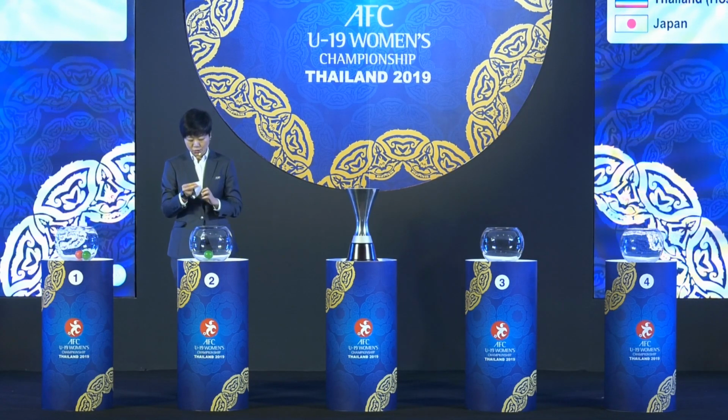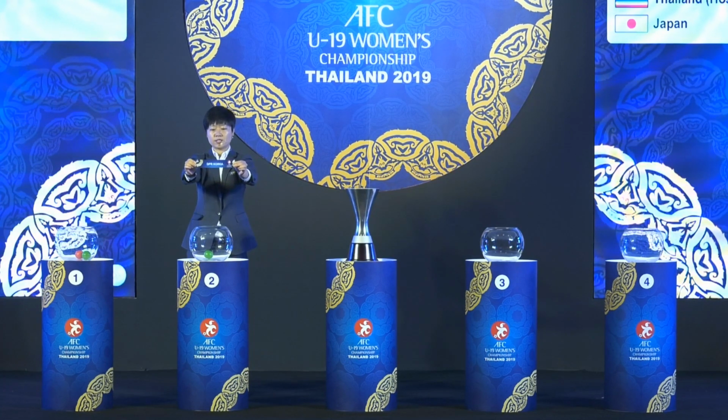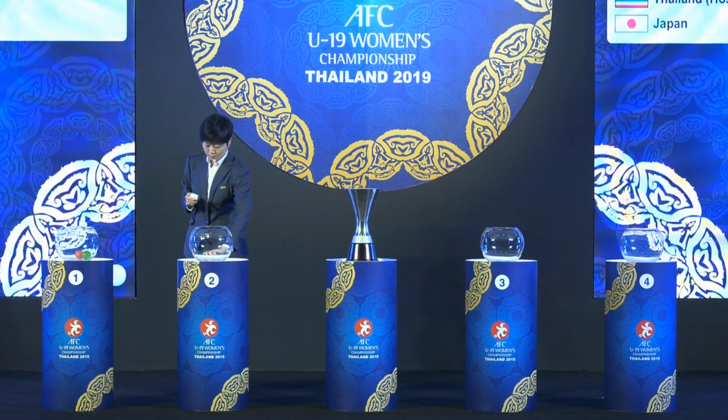Coming to pot 2, we have DPR Korea and China PR. They will be going to position 2 in each group. First team going to A2, that is DPR Korea. A strong team in this age group. Since 2006, they have managed to qualify from the AFC finals to FIFA Under-20 Women's World Cup for all the editions. And the remaining team from pot 2 will be going to B2. China PR. Winner in the competition in 2006. They have been stable in the top 3 teams in this competition.